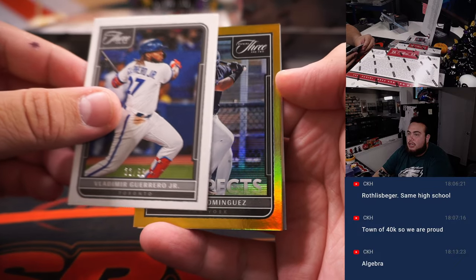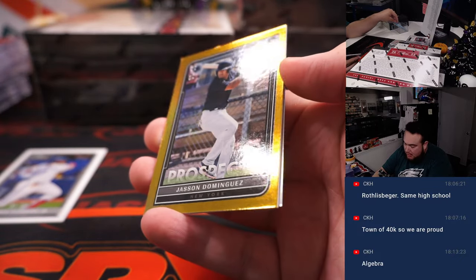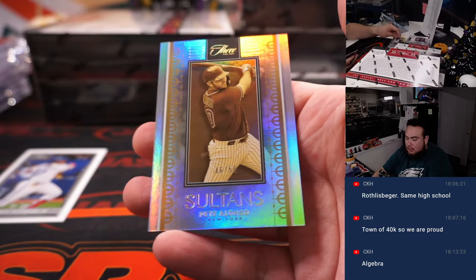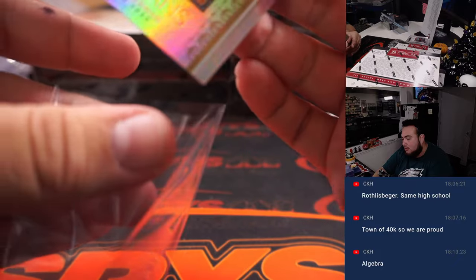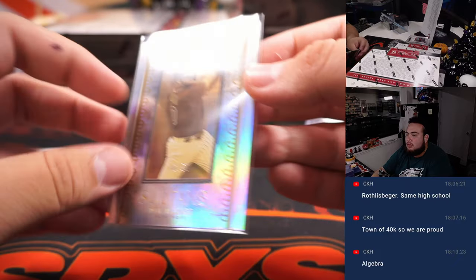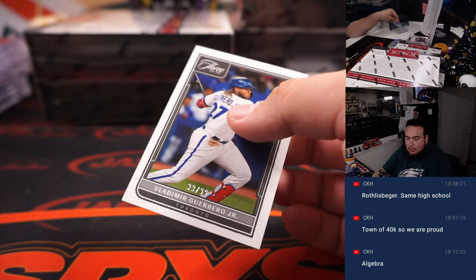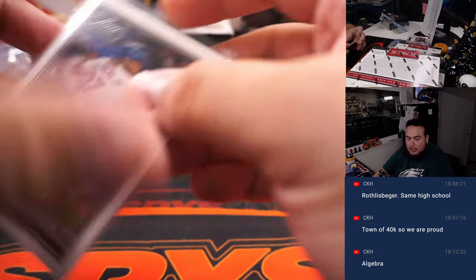Vladdy Jr. /99. We got Jasson Dominguez, number 2 of 12 for the Yankees. That's a very nice card right there. And then we have a little Pete Alonso, Saltzens, numbered /50, and that is Yankees.